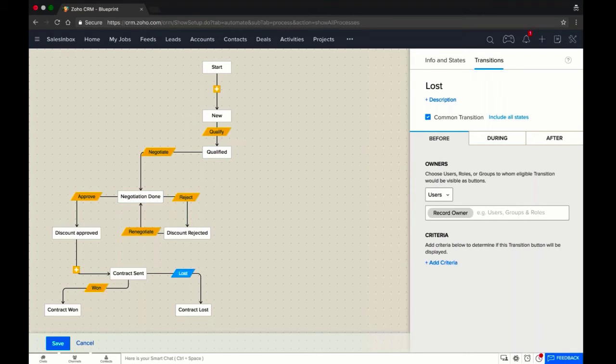And now you see in green, all of them got mapped. It's marked to you in blue. So that means you can pretty much go to the last stage from any stage here, which is why, if you might remember a few minutes ago when we covered the normal sales process versus the process using Blueprint, you would have seen the last button appearing across every stage. And that happened because we set this last as a common transition here.